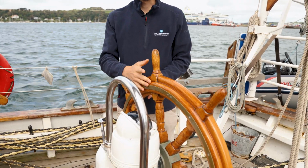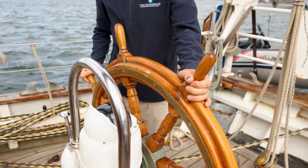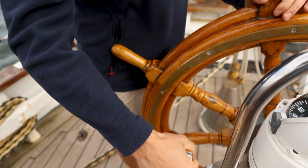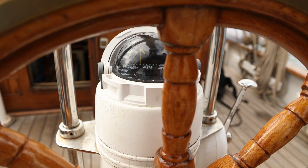This is our helm. This is how we steer the boat in the direction that we want to go. There's always got to be somebody on the helm because we have no autopilot. This is our throttle. When we're using the engine, this is how we go forward and reverse. And finally, this is our compass. And this is what we use for navigation to get our bearing.